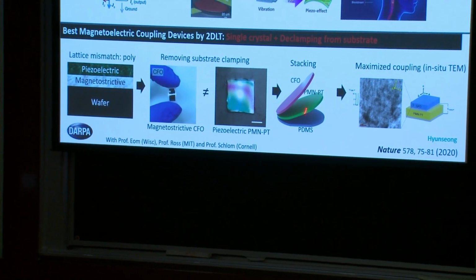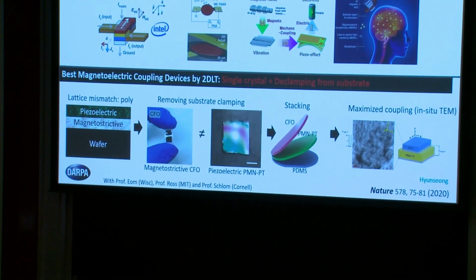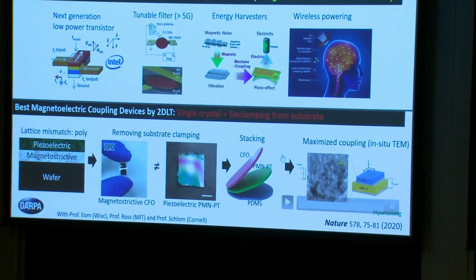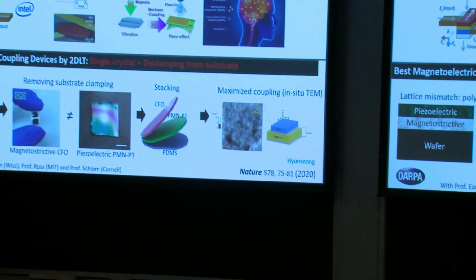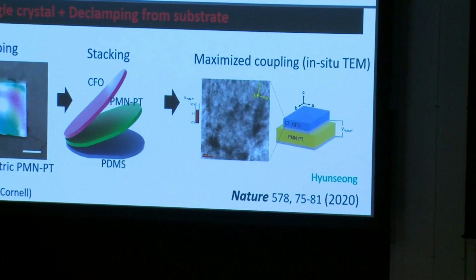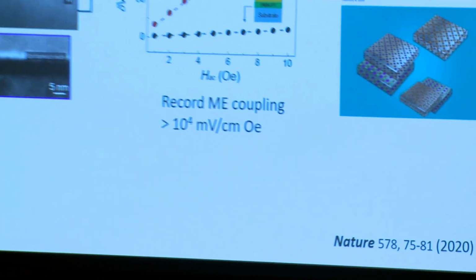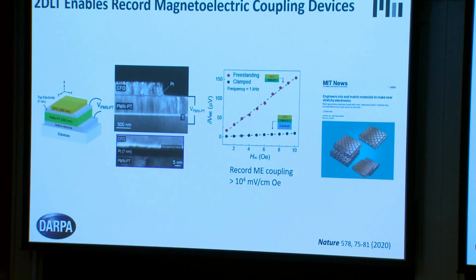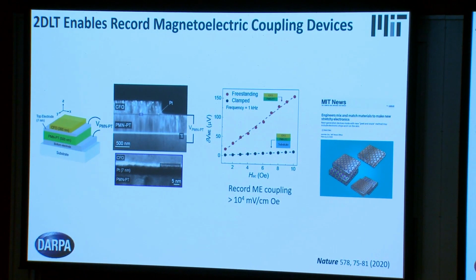Then you can stack them up. You are really stacking the different functions here. Then you're looking at the strain coupling under the in-situ TEM. It's like a heartbeat. This CFO, PMN-PT membranes bonded to each other in a freestanding way. They exchange the strain. By doing so, we are able to announce the world's best, highest magnetoelectric coupling device. Obviously, it's single crystalline, best performance. Then we couple this together to have the best ME coupling performance.